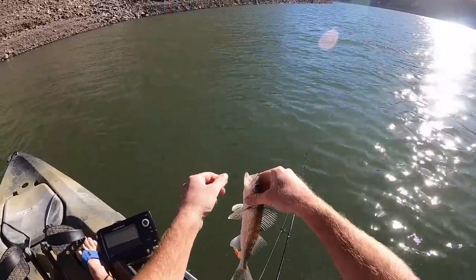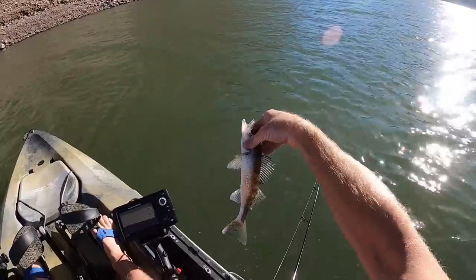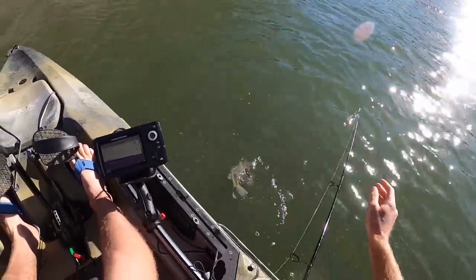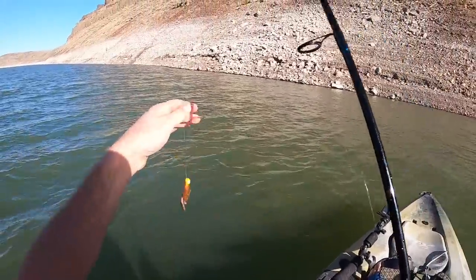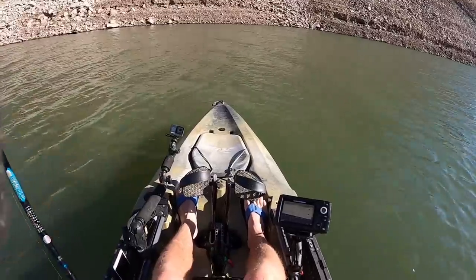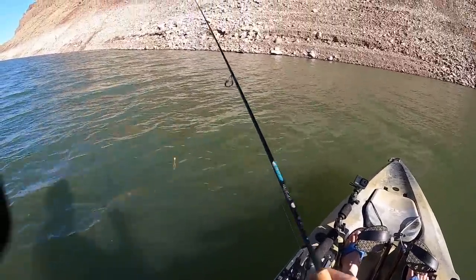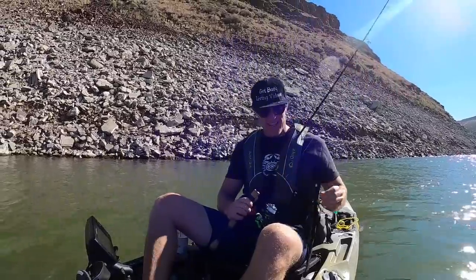And I was like, whoa. Oh, I can't lip him. What am I doing? Yeah, that's probably about 11 inches or so. Pretty fish. These are really cool looking fish. Let's get this down there again, though. I was kind of hoping, with how big of a hit he threw on that, it'd be a little bigger, but all good. We're still catching fish.